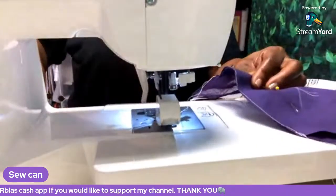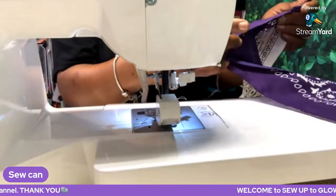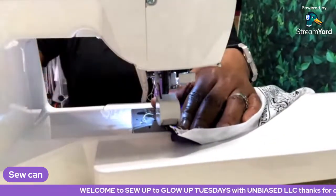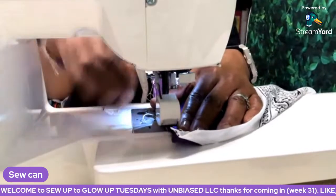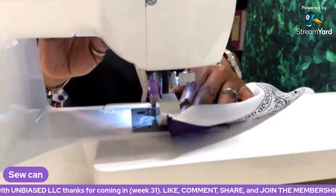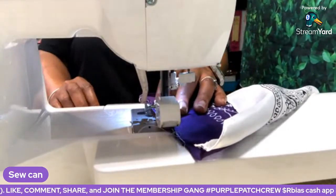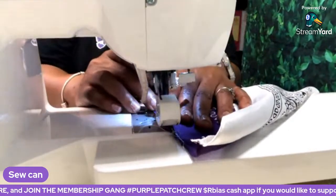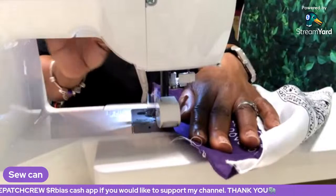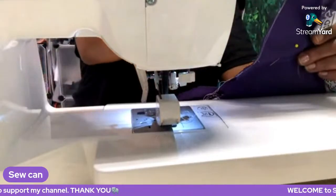All right, so we got this part done. We're going back to the table. I'm just making sure that I didn't miss this stitch. Hold on. And I'm going to tell y'all why I keep missing it. Because the pocket is flat, but the bandana has a seam and it keeps moving. But it's okay because I caught it. Your girl caught it in time.